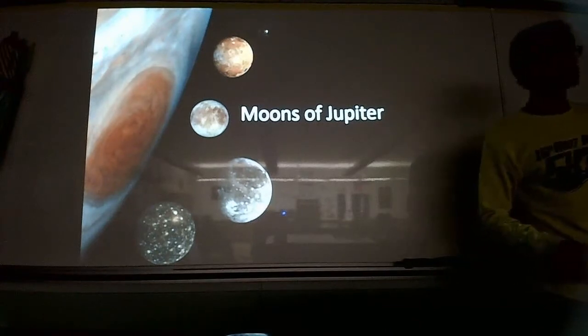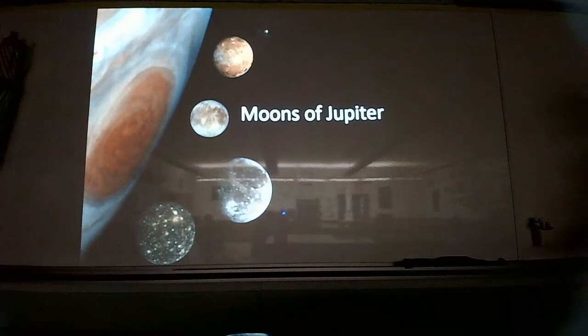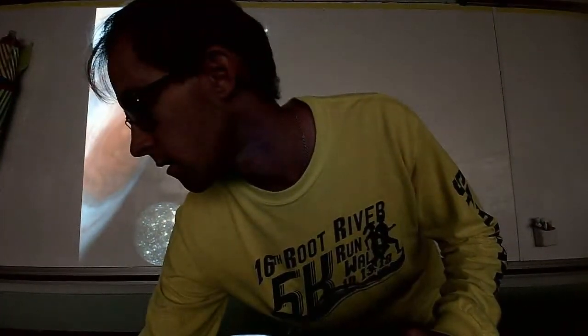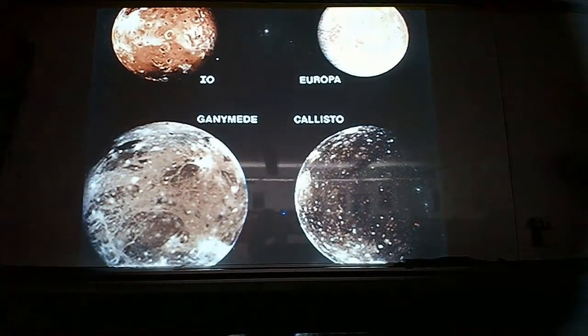So, as mentioned, Jupiter has lots and lots of moons. We're only going to look at the biggest 4, and these 4 are readily visible when you look at Jupiter through a basic telescope like the one I have in the back. This is a little close-up of the 4: Io, Europa, Ganymede, and Callisto.